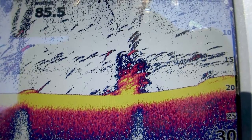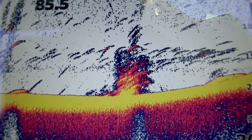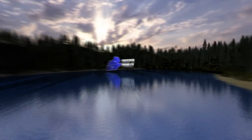Now, I don't know if it's man-made or if it's just maybe a big tree that used to be there and broke off and laid on the floor of the lake or what. That's really the pattern here at Kaw, is find these brush piles and you'll find the crappie. All right, this one goes in an ice chest.